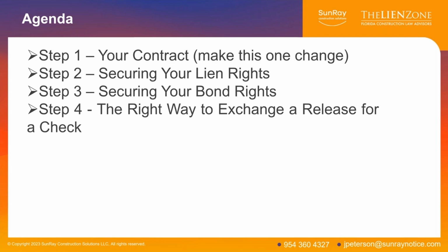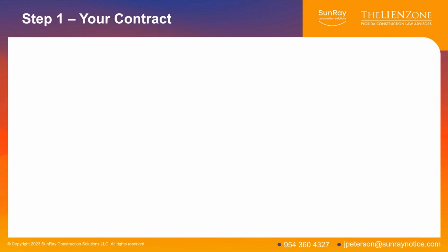Next, we're going to talk about the right way to exchange a release for a check. We see clients make mistakes in this regard all the time, so doing it right makes a big difference. And then throughout the presentation, I'll talk about a lot of free tools that we offer to help you with all of these steps 1, 2, 3, and 4. And of course, if you have any questions, we will answer your questions at the end.